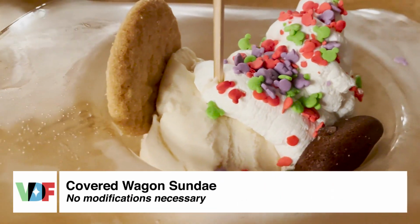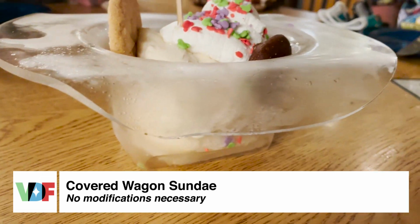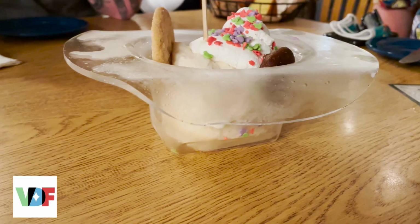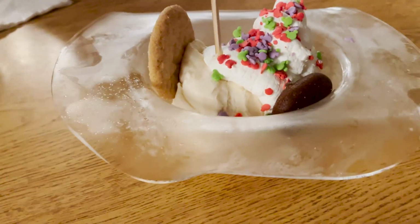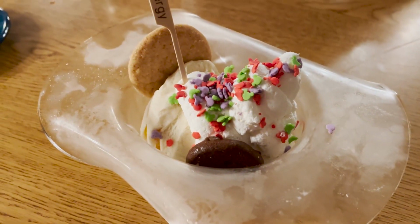It is Tofutti brand vanilla ice cream. Underneath that was another of the vegan gluten-free shortcake breads, and then an Enjoy Life sugar cookie and an Enjoy Life chocolate cookie. Wasn't really feeling the sundae either. It just tasted a little off. I'm not sure why. It tasted completely different from the Tofutti that they have at Beaches and Cream. I did check with the brand. They said it was the same brand. May have just been an off night. Last night it was opening night.